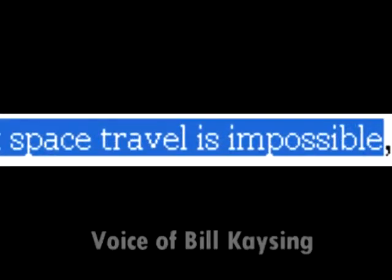I will concede that certain unmanned vehicles might have made it to the moon. The Russians are supposed to have sent some unmanned vehicles to the moon, and possibly our Surveyor did land on the moon.